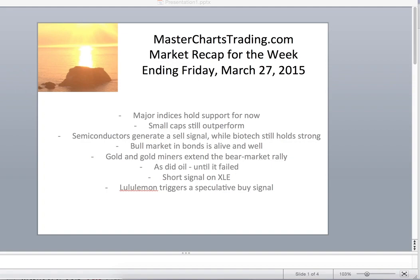We'll look at gold and gold miners as they extend the bear market rally. I think there is a little bit more to run for that bear market rally. As did the oil, it rebounded this week, but then it failed on Friday. Consequently, oil-related ETF XLE generated a short signal for us, and we re-entered the market on the short side. And occasionally we take some speculative positions in high momentum stocks, and Lululemon is one of those stocks, and we did open a speculative position in it.